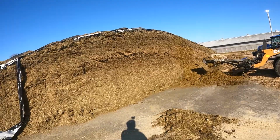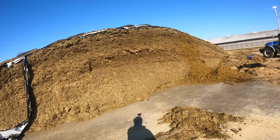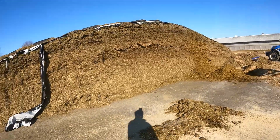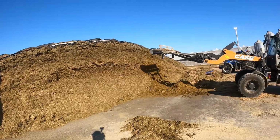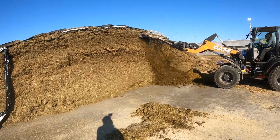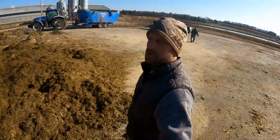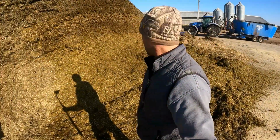Some of the glass scattered basically 20 or 30 feet radius on the ground and 10, 15 feet high on the pile. So our percentage of shrink is really high this morning.